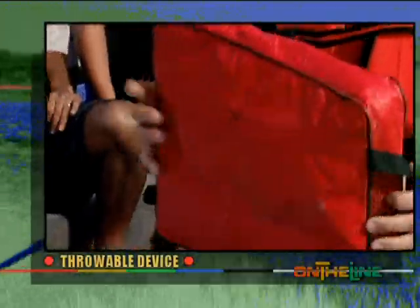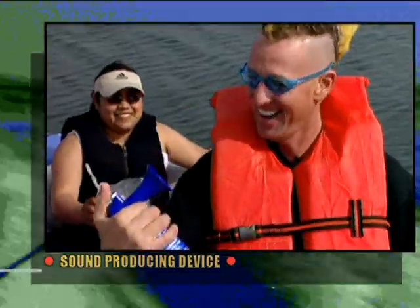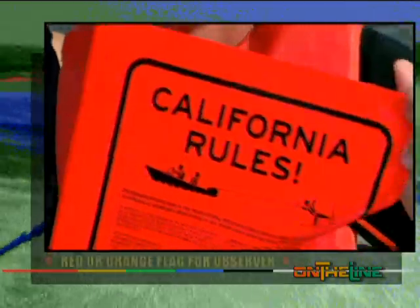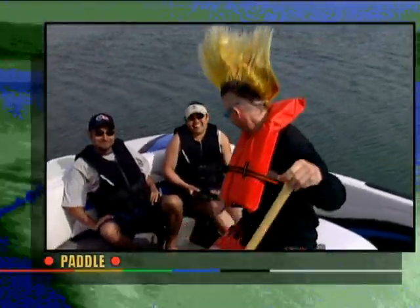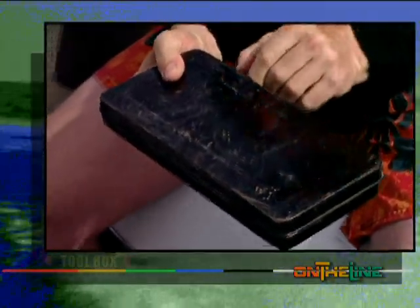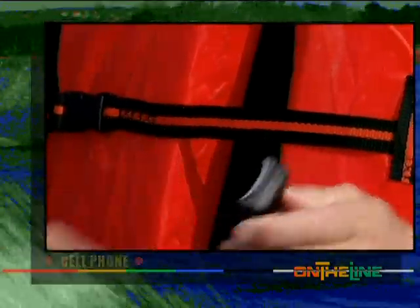Throwable device, the cushion. Sound producing device other than your booming stereo, like a horn. Love that horn. Anyways, boat's gotta be registered. Gotta have a flag for your observer. Paddle. Toolbox, just in case you can fix your boat if it breaks. Always a good idea to have a first aid kit, for your knuckles, or you never know when you need a Band-Aid or something. And then of course, if all else fails, it's always good to have the old cell phone.